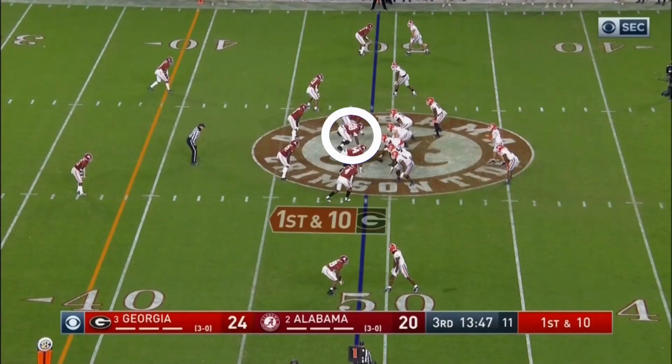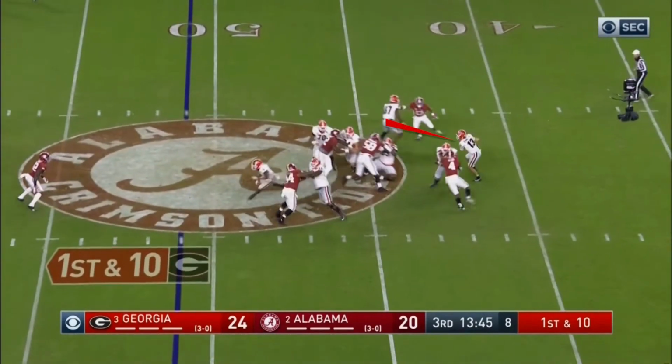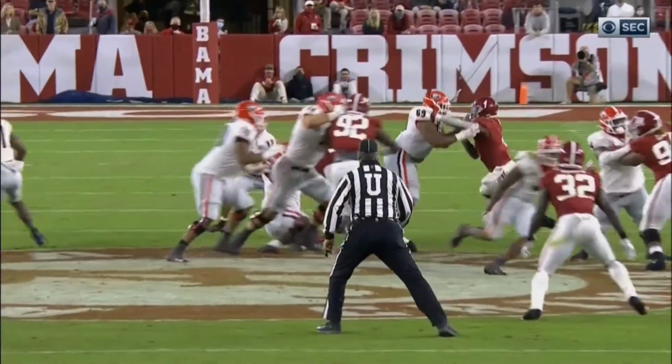Barmore also has excellent power. Here, he bull rushes the center deep into the backfield. The quarterback tries to escape up the middle, but Barmore pancakes the center, reaches out, and gets his hand on the ball, forcing the fumble.